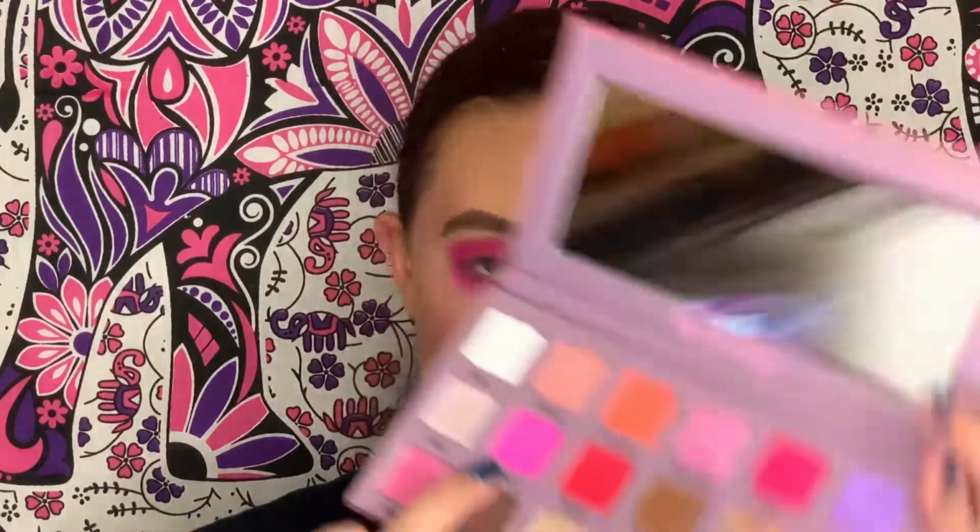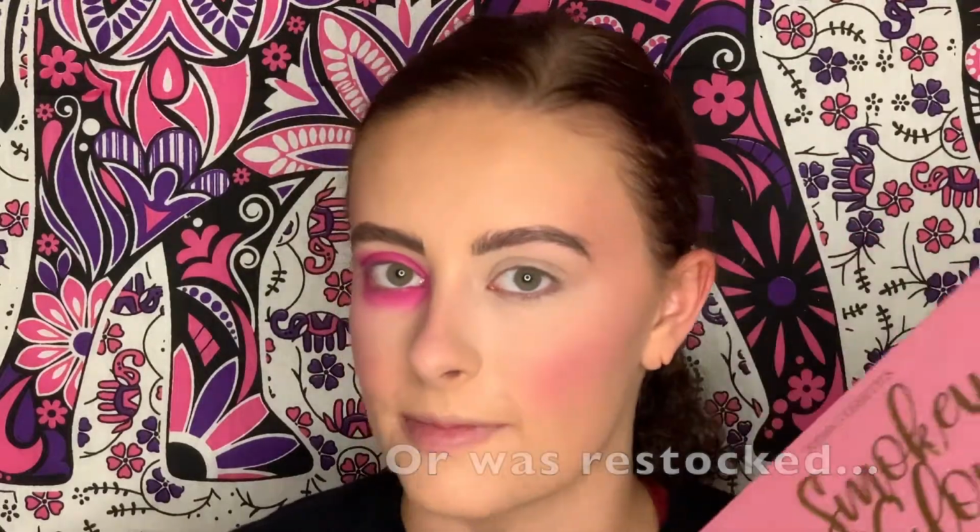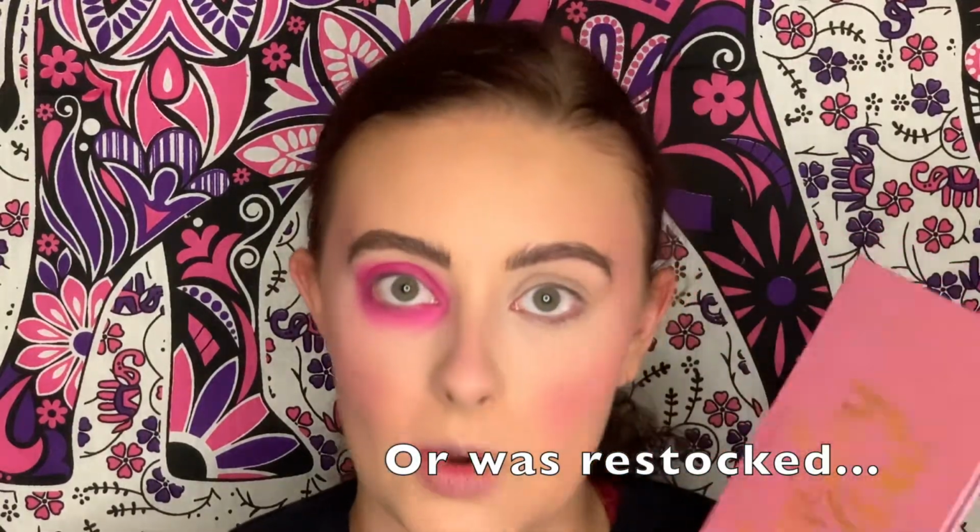Yay. So the next shade I'm going in with is from the Smoky Glow palette by Midas Cosmetics, and it's the shade Colleague right here. This one is a little bit of a lighter shade, so I'm going to use that to buff it out. And I believe this palette is restocked or is about to be restocked, so if you want it, go grab it. But yeah, I really did like this.